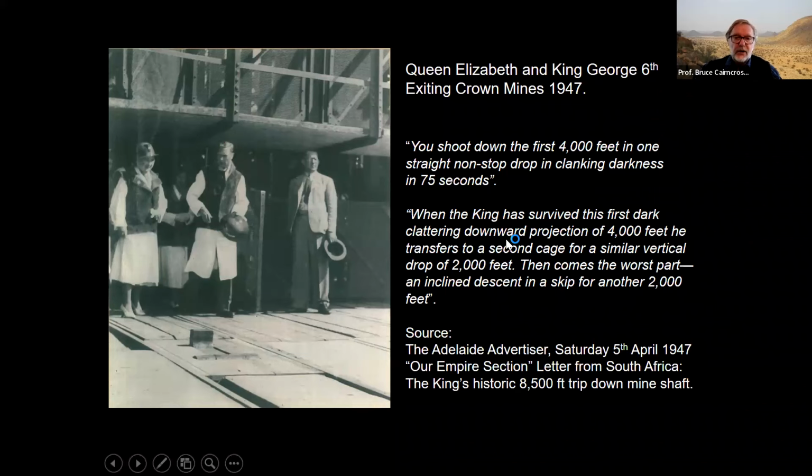And in fact, the Royal Archives in London have got other photos of this particular visit, but not this one, which I happen to have, and I happened to get through a friend of mine. So that's kind of an interesting thing if one has a look at the history.